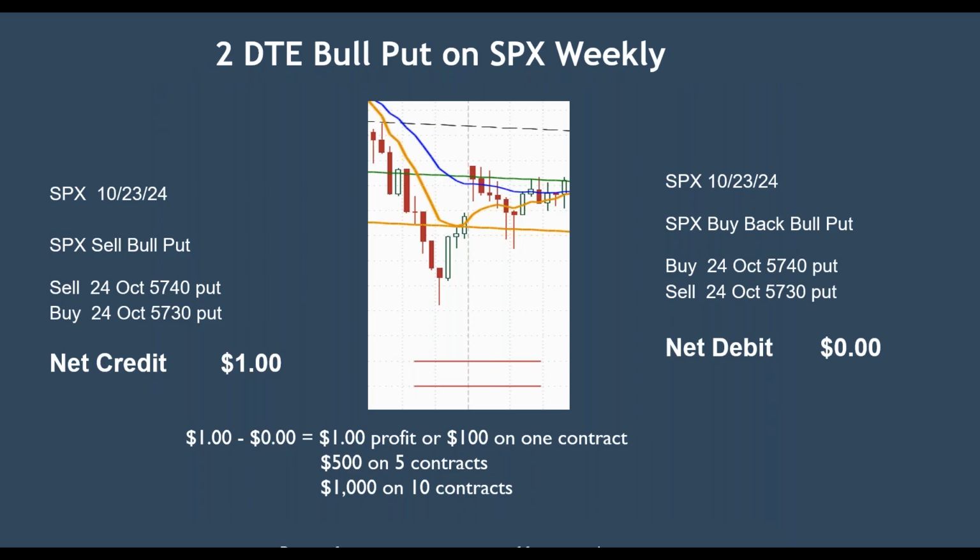Here's one of the trades we made this month. This was a bull put that I put on October 23rd. We sold the bull put: we sold the October 57.40 and bought the 57.30 for a $1 credit. And they say, okay, why did you do that? Well, you can see how the market was coming down. It was coming down. It was coming down.